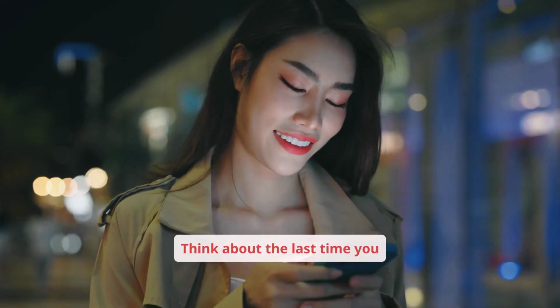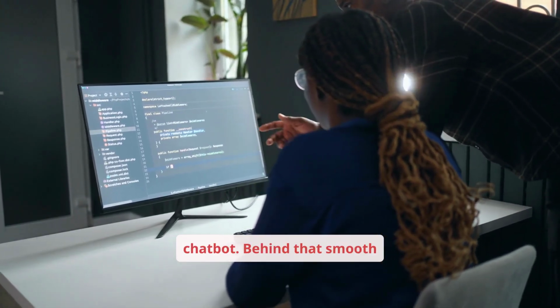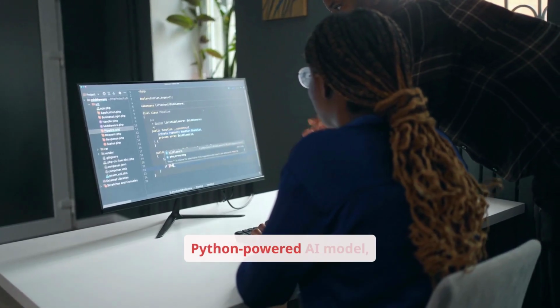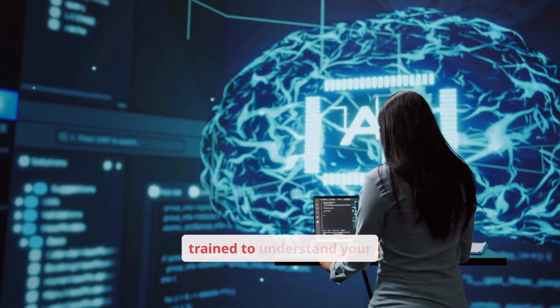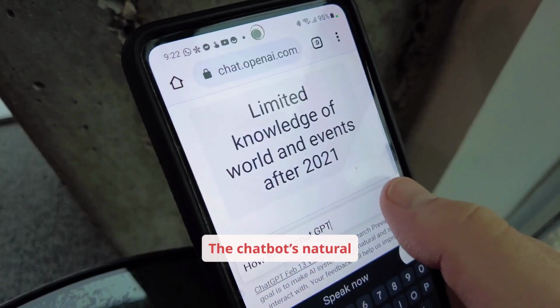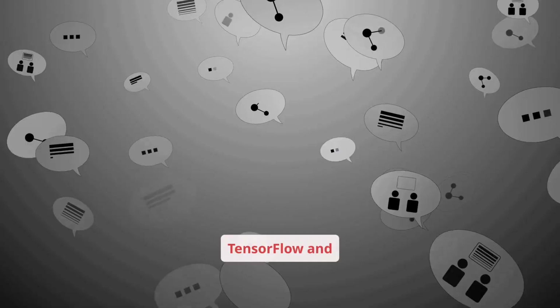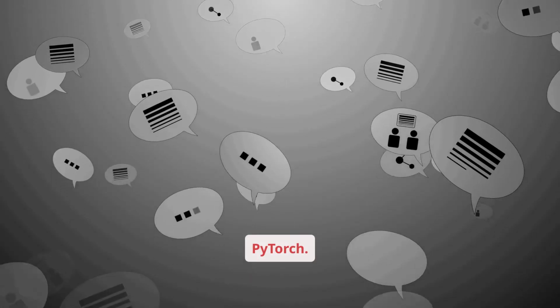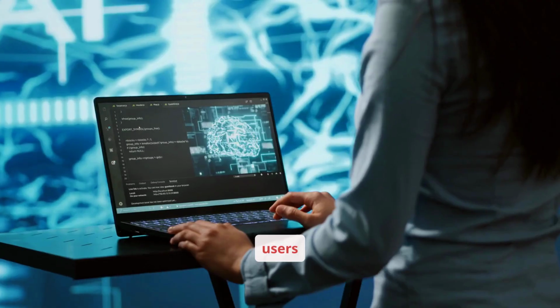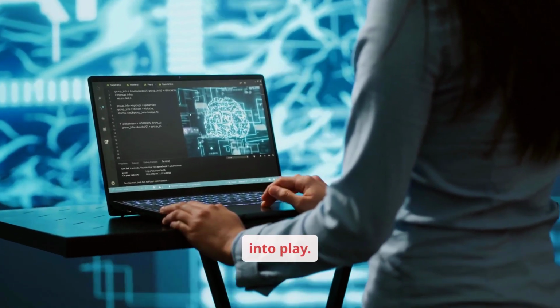Think about the last time you interacted with a customer service chatbot. Behind that smooth conversation was a Python-powered AI model, trained to understand your queries and respond intelligently. The chatbot's natural language processing capabilities were built using libraries like TensorFlow and PyTorch. Its ability to handle multiple users simultaneously? That's where data structures and algorithms came into play.